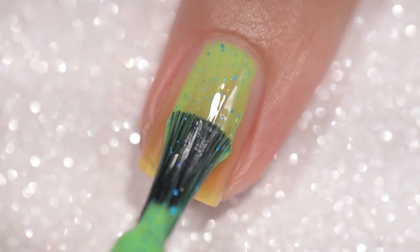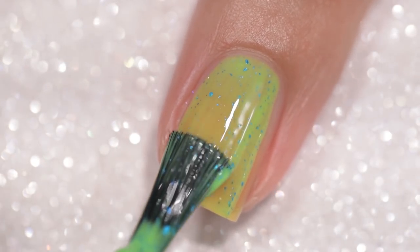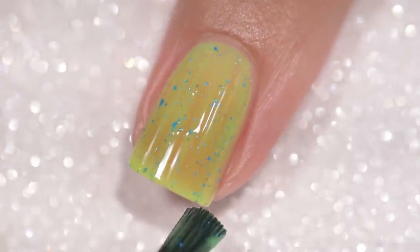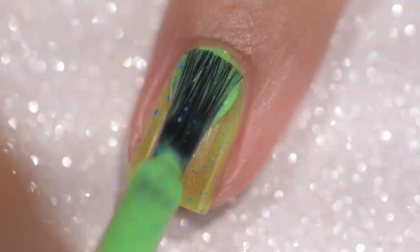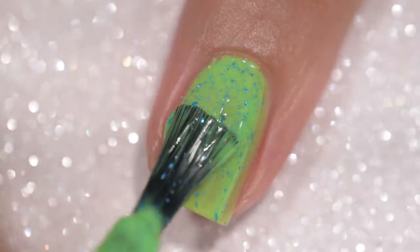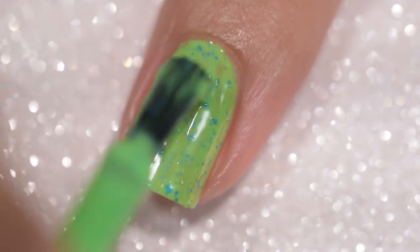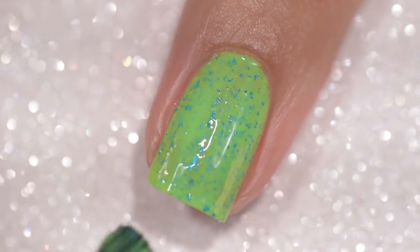This polish had a fantastic formula. It went on very smoothly and very evenly. It stayed exactly where I put it. Those flakies are abundant and do distribute over your nail nice and evenly. Nothing in this polish is going to dry textured, and nothing in this polish is going to give you any kind of difficulty to remove.